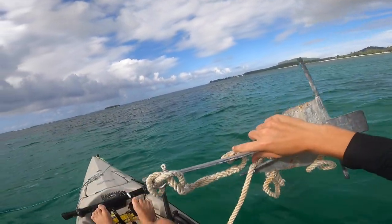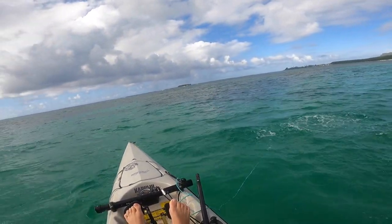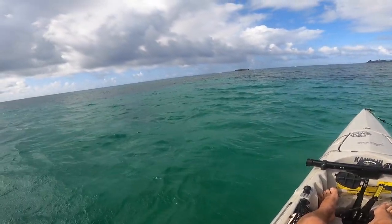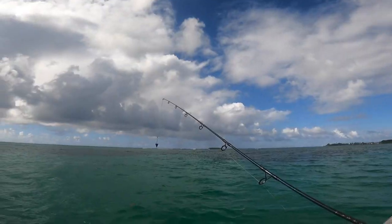And made it to our spot. We're gonna go ahead, drop the anchor right off there. And we'll go ahead and just drop the bait. One on this side, the other somewhere over here.